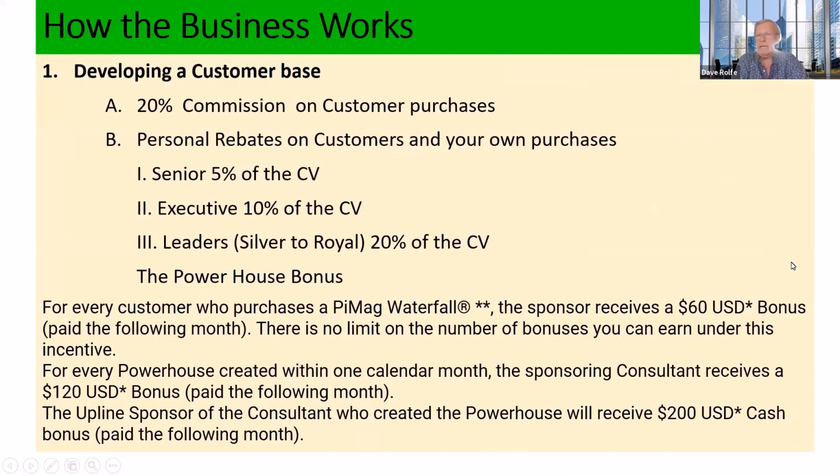Now, let's go back and take a look at this step by step. Step one of the areas and the activities is to develop the customer base. Here you get a 20% commission on customer purchases. You get personal rebates on customers and your own purchases, and these are going to be based on the rank that you achieve.